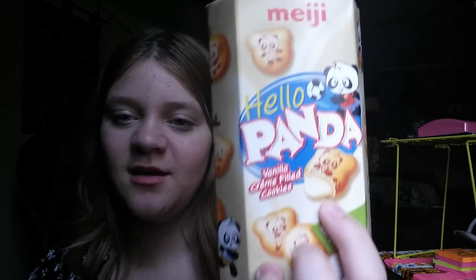Today I shall be taste testing some Hello Panda vanilla cream filled cookies, which are bite-sized, and by the look of it, the cream is actually really creamy, and they have little panda designs. It's by Meiji, I don't know. But yeah, the box is just this shape. So yeah, I shall be taste testing these.